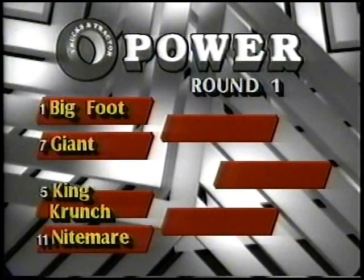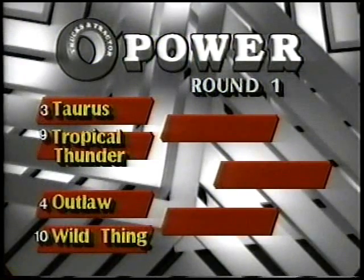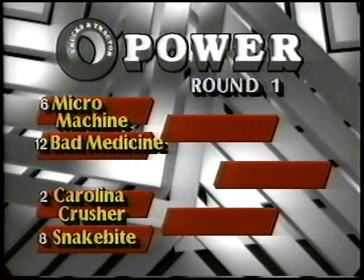The fast qualifier is Bigfoot. He will take on the Giant, the 7th fastest qualifier in round 1. Also King Crunch matched up against Nightmare. Also matched up in round 1 will be Taurus, with Eldon Depew against Tropical Thunder, Wayne Smozanik, and the Outlaw, the 4th fastest qualifier, against Wild Thing. Once again, a 12-truck format here at the Indiana State Fairgrounds. Micro Machine will be up against Bad Medicine in round 1, and then Gary Porter's Carolina Crusher and Colt Cobra in Snakebite.